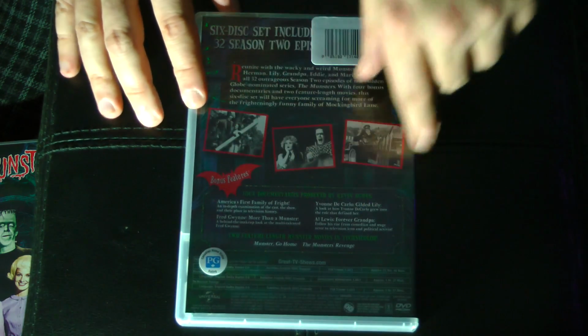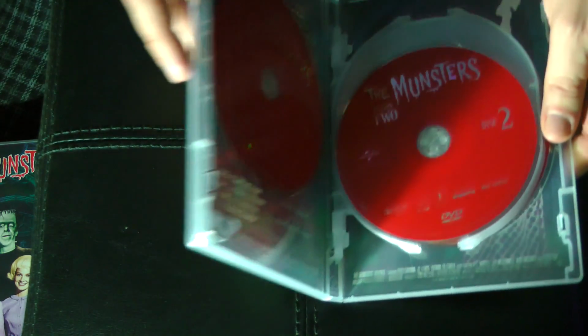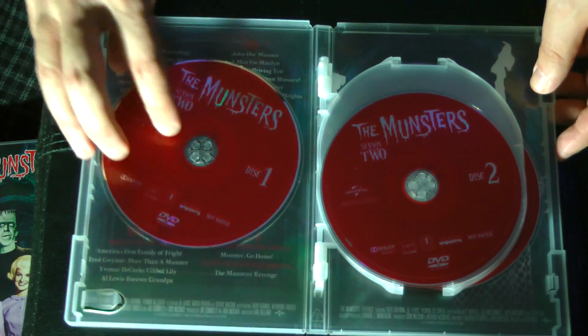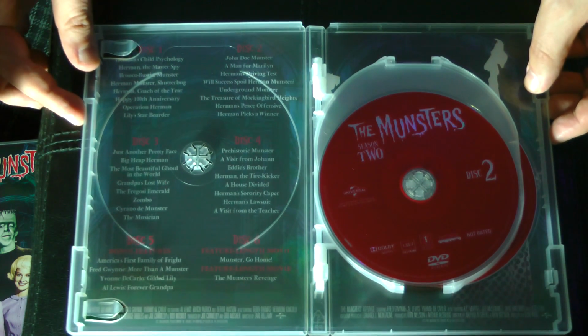This one has a lot more bonus features. What have we got here? We have America's First Family of Fright, Fred Gwynn, More Than a Munster, Yvonne De Carlo, Gilda Lilly, and Al Lewis, Forever Grandpa. And we've got both movies, Munster Go Home and The Munsters' Revenge. So, as I said, this set contains everything that was in the individual ones. This one we actually have the episode listing on the inside front cover.